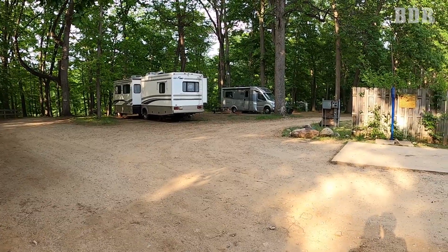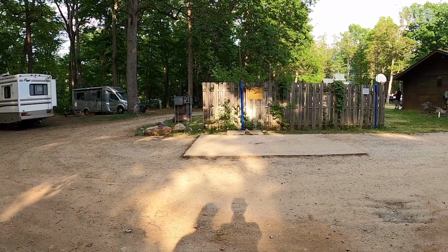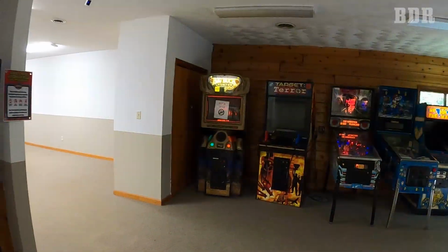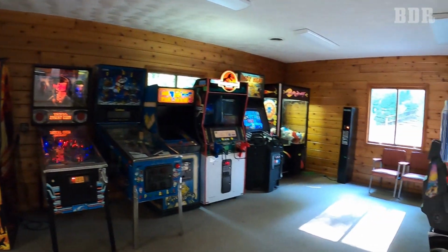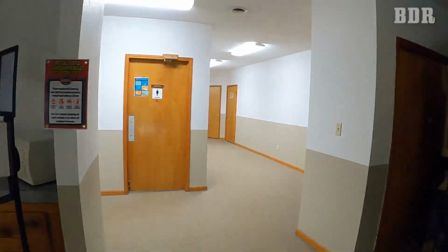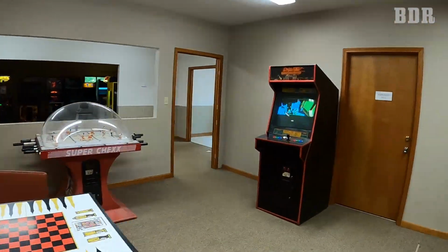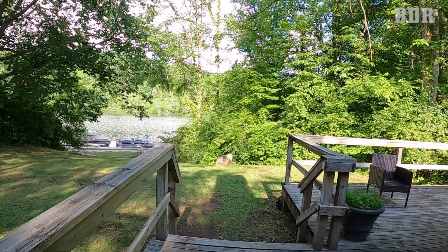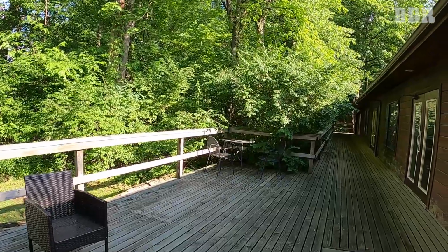They had a dump station, because like we said, it's an RV park that does not have all full hookups. They have an arcade. They have a community room, which is connected with the arcade, where you can gather, and they have tables in there. Pretty large community room too. The community room on the backside had a view of the lake, so it was nice. There's a deck back there.